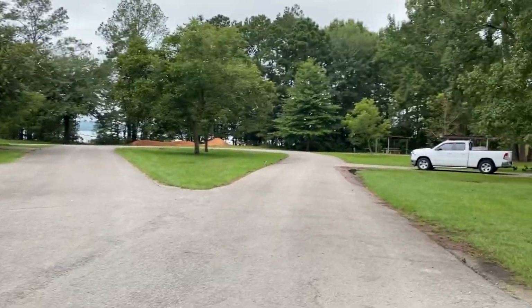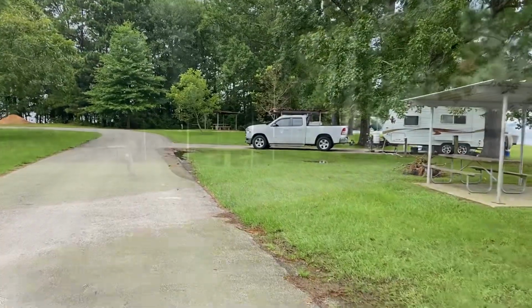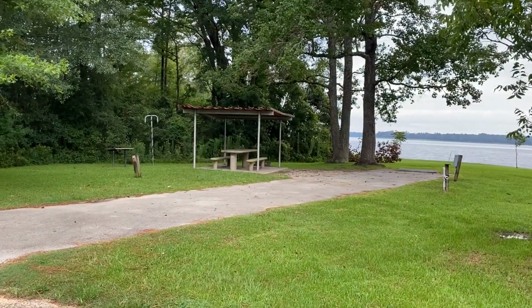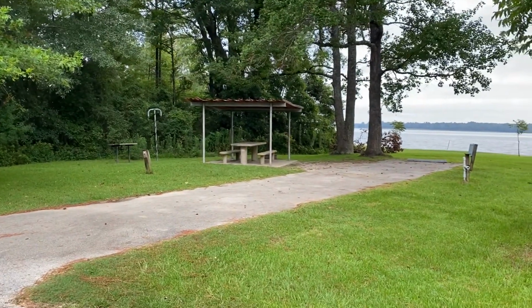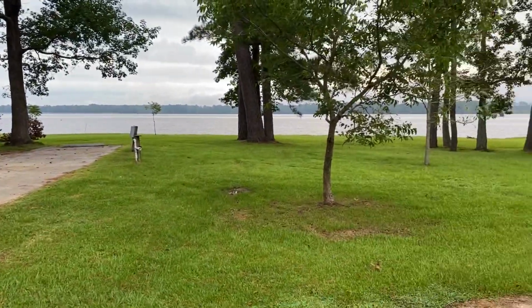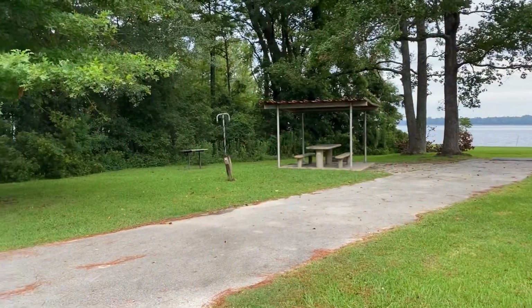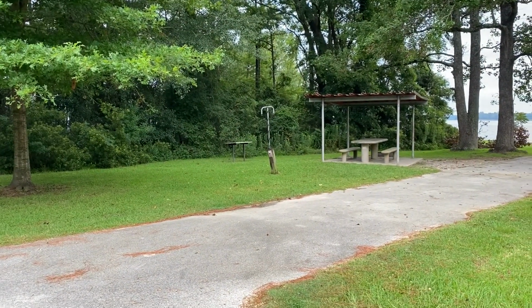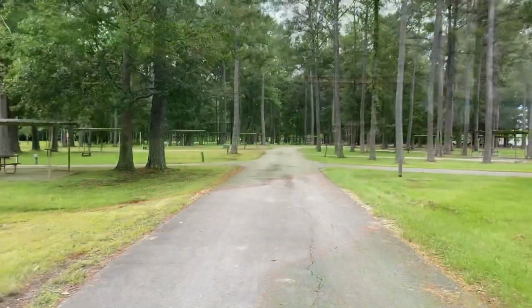We'll continue to make our way on around the loop. And we come to the last site before we make a turn here on the peninsula, site 35. Probably one of our favorite sites. Plenty of distance between the next campsite, and no one looking out on the campsite here, looking into the woods. So one of our favorites here.